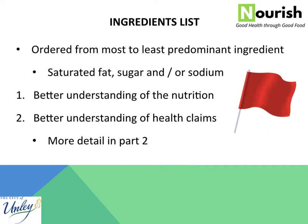When looking at the information panel, we also need to consider the ingredients list. Now, this list is ordered from the most to the least predominant ingredient used in the manufacturing of the food and is usually positioned adjacent or below the information panel. If one of the top 3 ingredients contains saturated fat, sugar, or sodium, then this is already a red flag that the food is probably an occasional treat rather than an everyday nutritious food. Through reading the ingredients list, you should have a better understanding of the nutrition and also a better understanding of health claims. Now, I'll be going into more detail about health claims in part 2 of this webinar series.